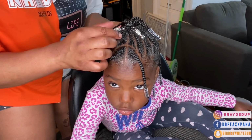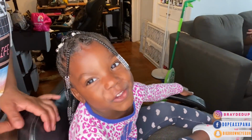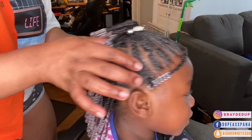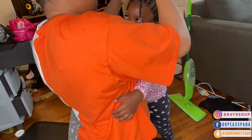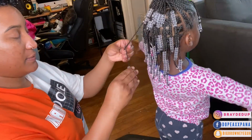So yes, guys, this here's my finished look. I did go ahead and add a couple jewels at the top just to add a little something up there because it looked kind of plain. But y'all, she is literally feeling herself. She said, thank you for doing my hair, mommy. I love how loving she is.